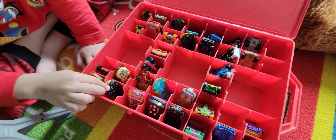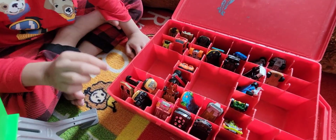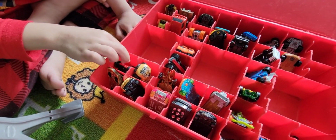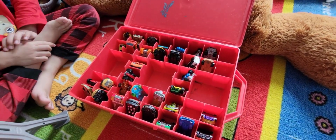43, 44, 45. Okay, 45. That's it, guys. No, there's still 3 left. Oh, 46, 47, 48. Yay! Got a lot of Hot Wheels.